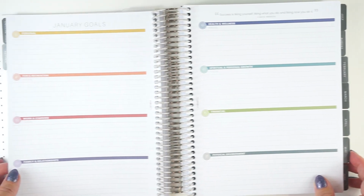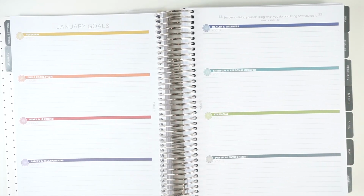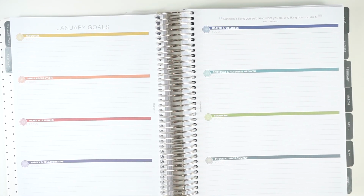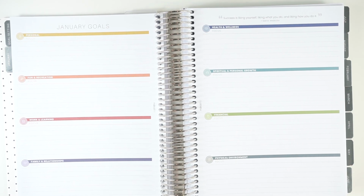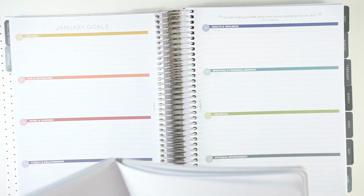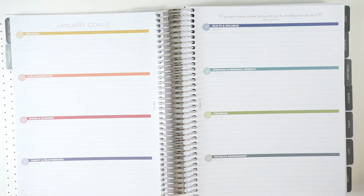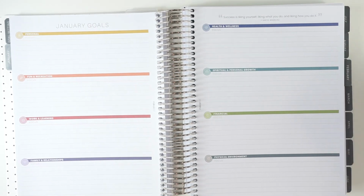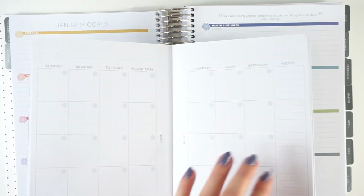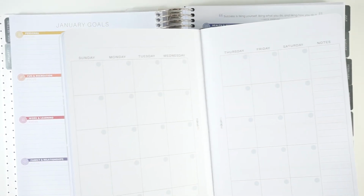And then on the January goal pages here, again, you have a quote on the monthly goals page. Both of these pages look the same as they did in the 2024 planner. One of the differences between the undated A5 size stuff and the bigger 7x9 dated stuff is that there's no quotes in the undated A5 size, just because there's a little bit less space on the page.